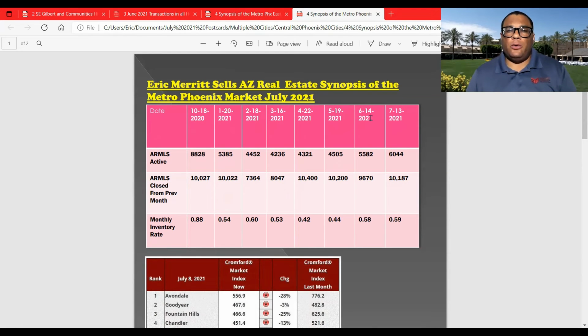Last month on June 14th, we had 5582 active. July 13th, we had 6,044. And today we had around 6,700. So we'll see how many of those actives become under contract or pending. And still, if we stay over 6,000, which I'm sure we will, because that's what happened last week.